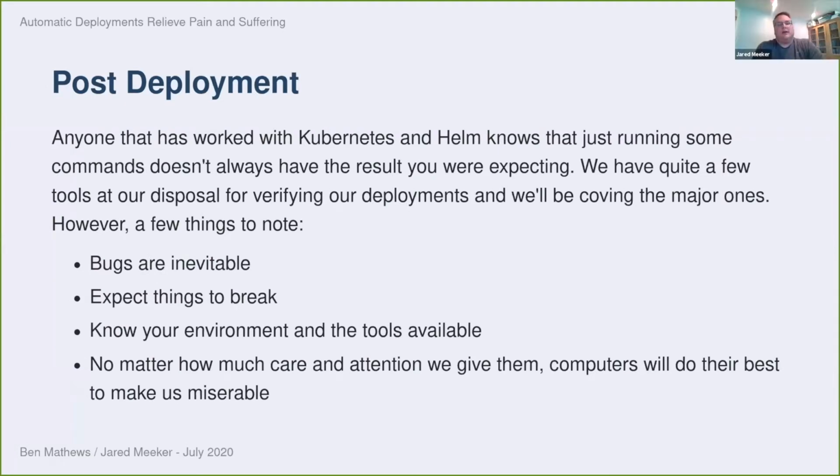So thanks, Ben, for covering that. We've made some great leaps and bounds in our deployment processes. And so I'm going to take a few minutes. We'll talk about the operations side. But I want to cover a few important bullet points first. One is that anyone that's worked with Kubernetes and Helm knows that just because you run some commands doesn't mean what you want to happen actually happens.